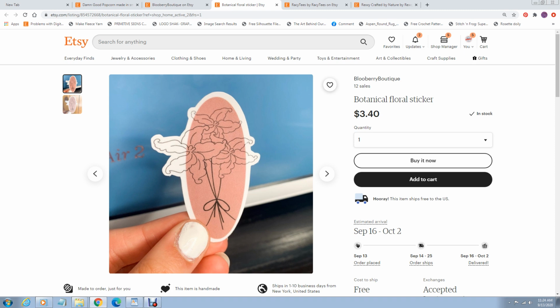So botanical floral sticker, she should be using flower. If you know what kind of flower this is, let's just say it's a lily. I don't know what it is. But if it was a lily, then you want sticker in the beginning. You don't want sticker too far back because remember, you're selling stickers. You want your best keywords at the front of the title because that's where Google puts the most weight. So we don't want to move sticker too far off where it is now.